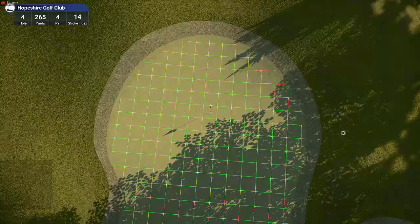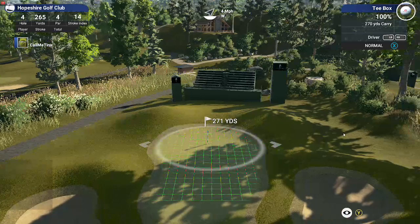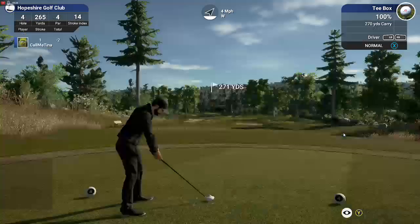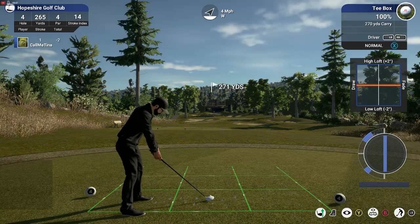Let's read that really quick, just to clarify. Yeah. So it's got a bit of a hill. So I'm gonna be aggressive, and we're gonna go right there. And I'm gonna go a little lower loft. You can probably tell as I'm changing the loft around, it moves the thickness of that, so it gives me less room for error on the swings.